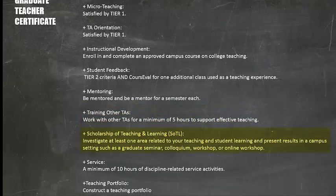Being part of a scholarly community means doing research. The AGTC requires you to complete and present research on an area of teaching and learning specific to your interests. Service on behalf of your discipline is also required by the AGTC. This may include volunteering for projects in your department or assisting CIE in activities such as teaching orientation.